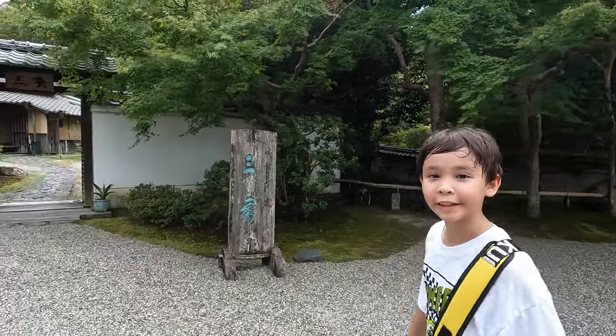This is the entrance of a typical Japanese restaurant where I will eat lunch today. Let's go in.